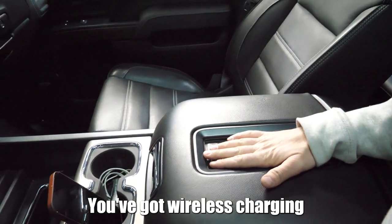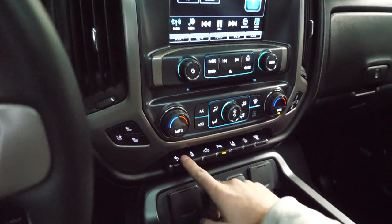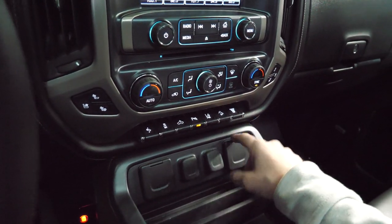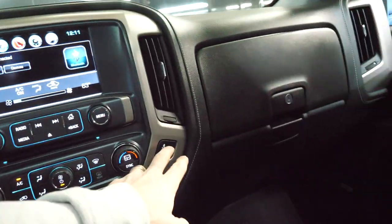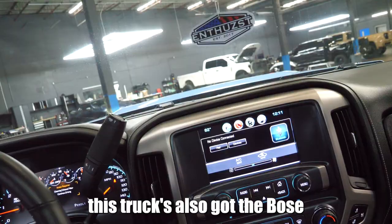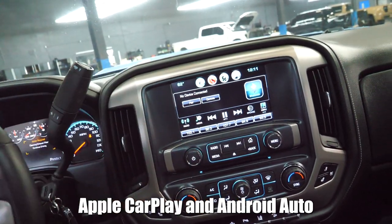You've got wireless charging capabilities here, all of your power outlets and auxiliaries here, adjustable foot pedals, lights for your bed, park warning, lane departure assist, hill assist, exhaust brake, independent climate control, driver and passenger side, heated and cooled seats for both driver and passenger, also a heated steering wheel, which is the freaking best. This truck's also got the Bose premium sound system, which sounds incredible, Apple CarPlay and Android Auto.